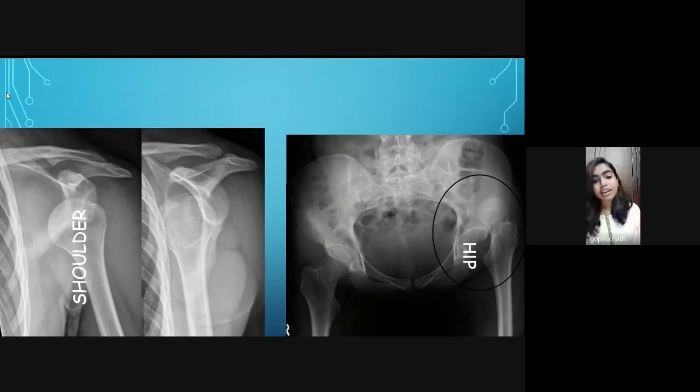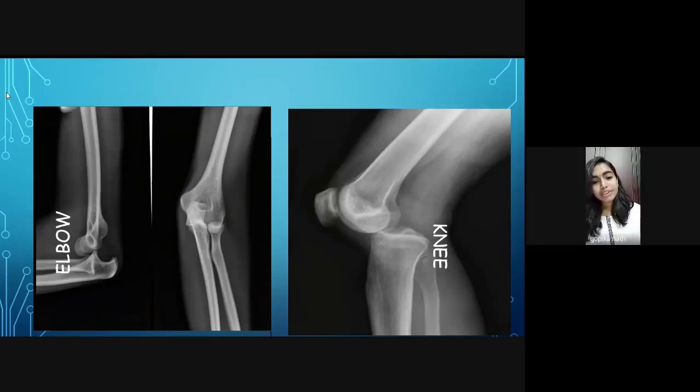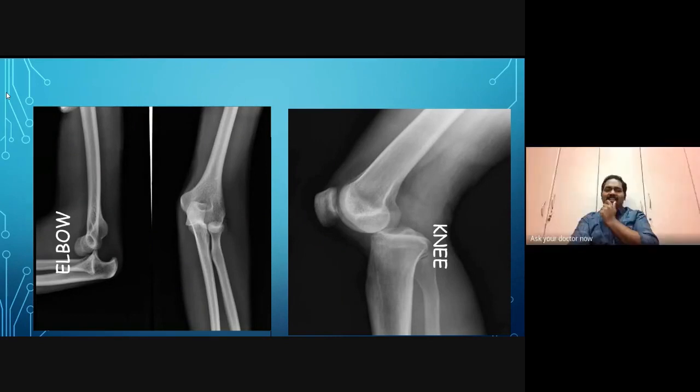Okay, sir. Another type of dislocation is the elbow and knee dislocation. So how can we handle that kind of dislocation? See, for any dislocation there are various techniques to reduce it. For the elbow, posterior or posterolateral dislocations are more common. When you describe a dislocation or a fracture, see, forget the elbow for now. Let's talk about the knee dislocation.